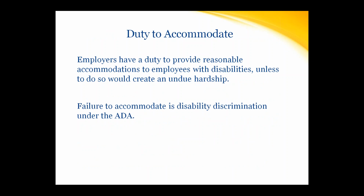So let's talk then about what this duty to accommodate is. You know, what does it mean? So what? Somebody has a disability. Once you, as an employer, have an inkling that someone has a disability, you need to engage in an informal, interactive process to determine if they need an accommodation, and if so, what accommodation they need.